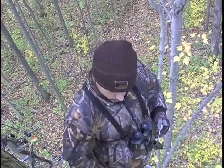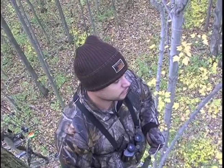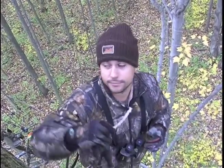I think it's like noon, 11:40. That's the first deer we've seen, but it's a good sign. So, a little too small though.